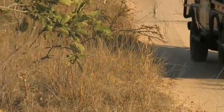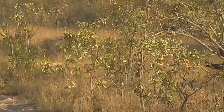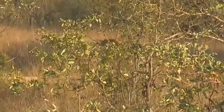Sorry guys, there's a bit of a rush of vehicles in here to come try see these lions before they cross our boundary. Morning, Tex.